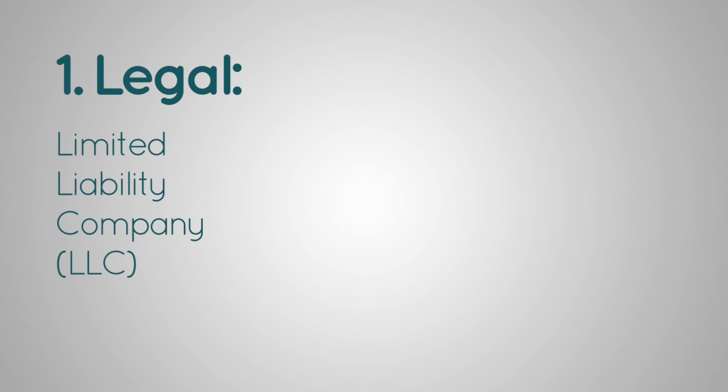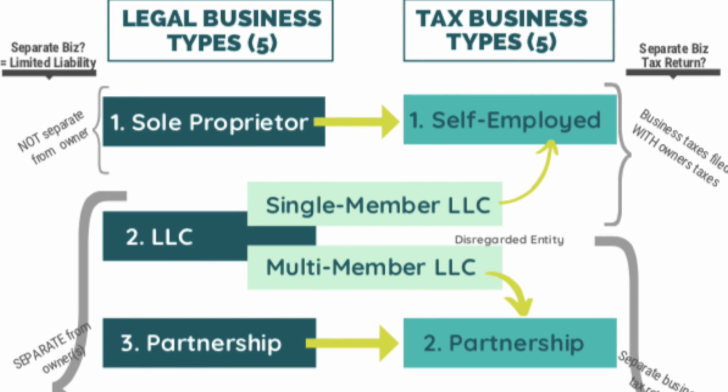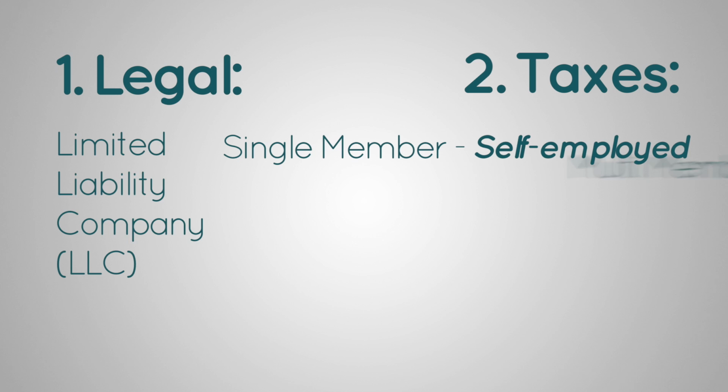When it comes to taxes, how the LLC is taxed depends on how many owners it has, and owners are called members in an LLC. So a single member LLC is taxed as a sole proprietor was taxed, which was called self-employed. So the single member LLC is called the best of both worlds, and it's a unique situation because it's a separate legal entity giving you that limited liability on the legal side, but on the tax side, no separate business tax return.